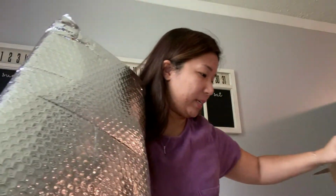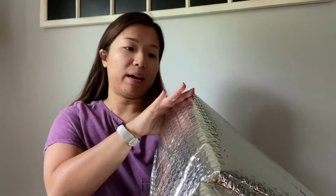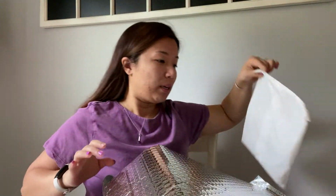Alright, there's something in this huge thing here. I'm gonna see what it is, because I don't remember. Yes, this really reminds me of Wii when it comes to packaging. It's very similar. Frozen goods or meat usually come in this little package right here, and it comes with a very large ice pack to keep everything cold.